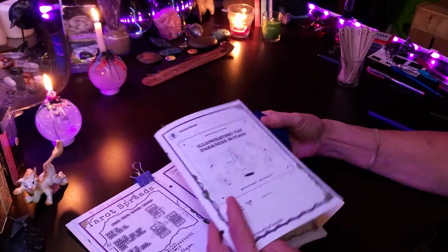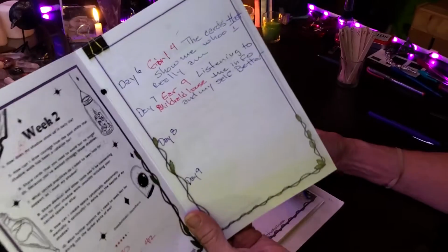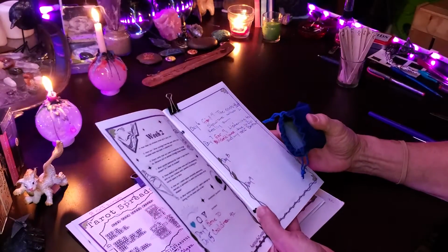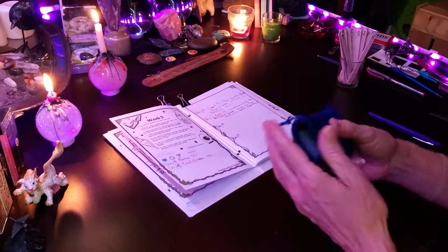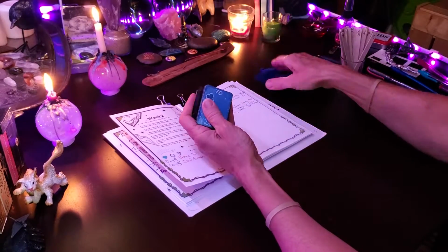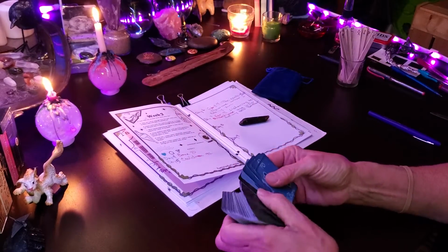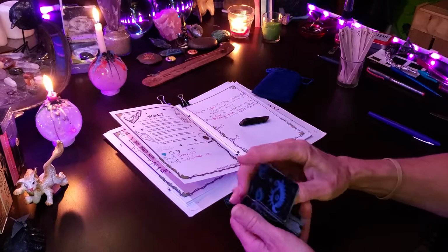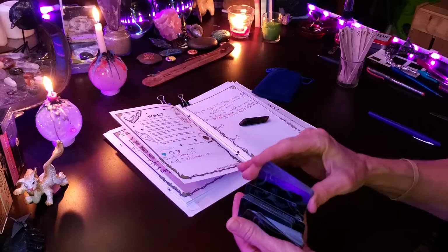And right now I'm going to do Illuminating the Darkness Within. We are in week 2. I am on day 8, and I think I'm also going to draw day 9. So let's mix up my Mildred deck and see what everything has to say.